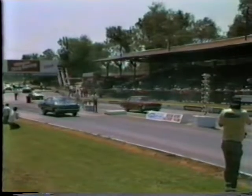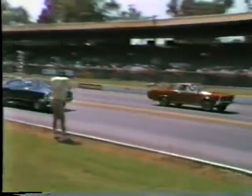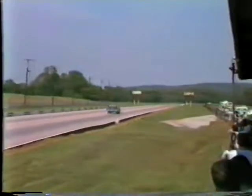And with an automatic, and in the right-hand lane, ladies and gentlemen, Mike McCarty, 65 Catalina 2+2, a 421 with the high output engine and the automatic. So a couple of 65 Pontiacs on the line. Big body Catalina in the right-hand lane and the GTO in the left-hand lane.